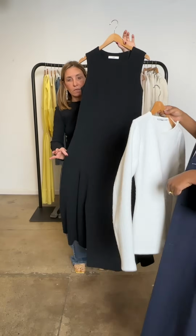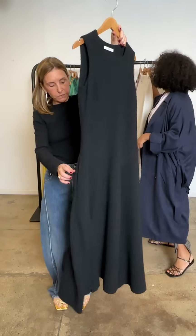Oh, the sleeveless. The seaming is great. So we've got it in the dress as well. And the seams are amazing. And the zipper is off to the side here.